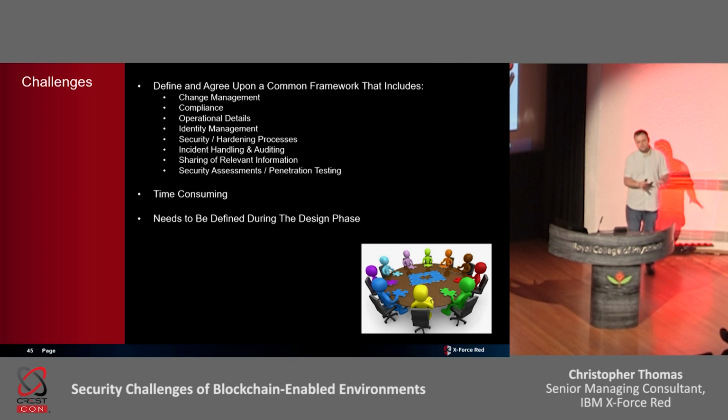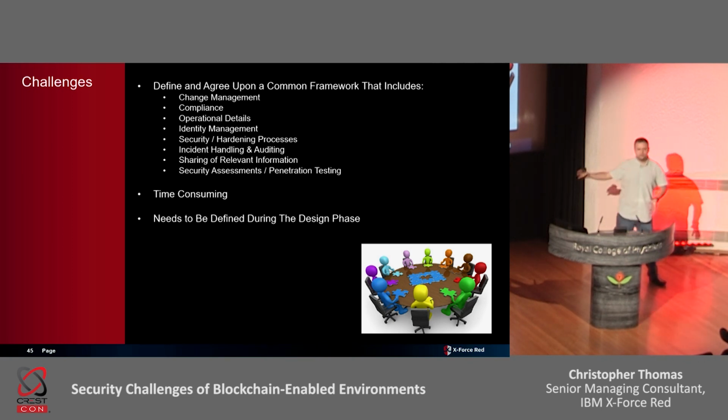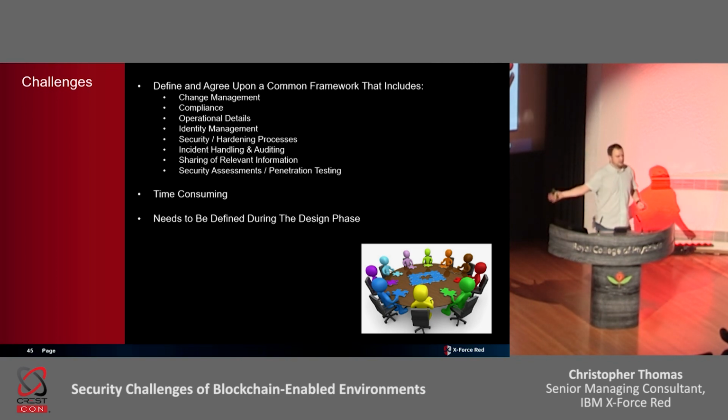But this all needs to be done before the chain, or the environment, is actually architected and built. If it's not, the goalposts are going to move. And if the goalposts are moving during development, this is where your devs aren't going to have a clear picture and insecurities and vulnerabilities are going to creep in. So this is something that's extremely important.